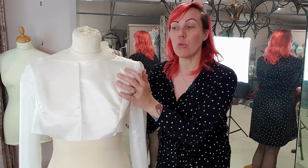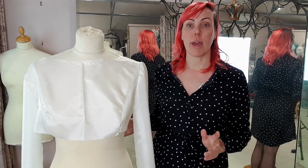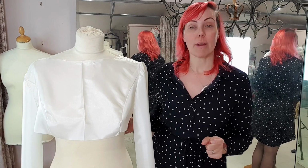So these parts are all ready. Now I'm just going to have a really quick tidy up, set the backdrop and the lights and the camera up, and she'll be here within about 10 minutes, I think.